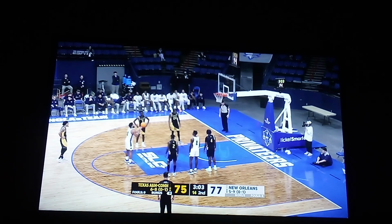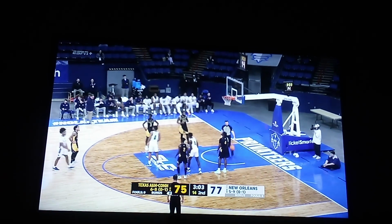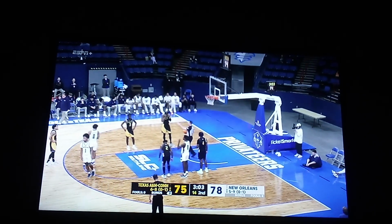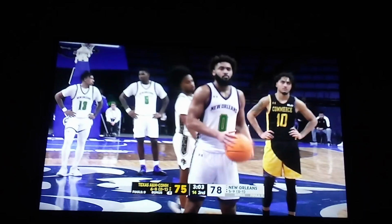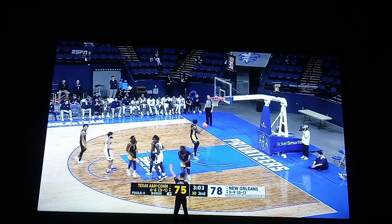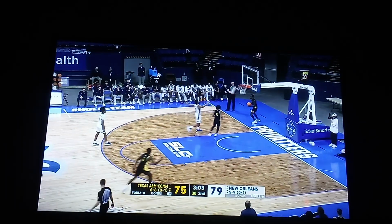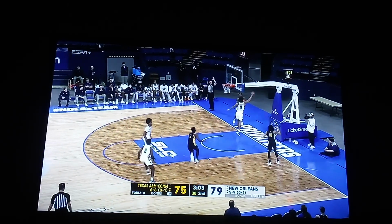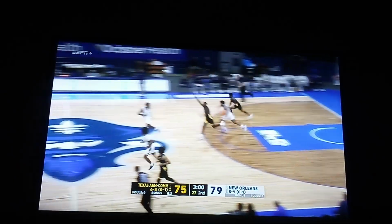UNO shooting 2 in the double bonus. First one good. Jones is a physical guard. He was a well-developed player. Usually you have to get guys in strength and conditioning to get them ready for Division I basketball, but Jones came ready-made last year at Rice. And quickly has earned himself minutes at UNO. Big free throws to make it 79-75.